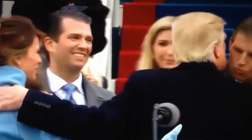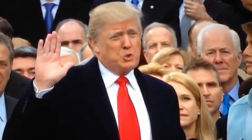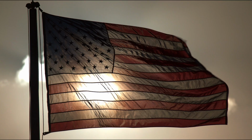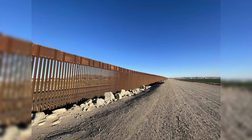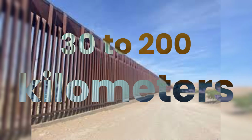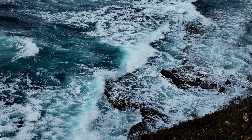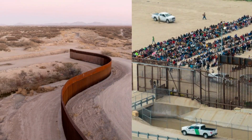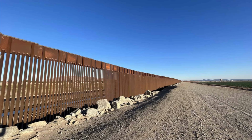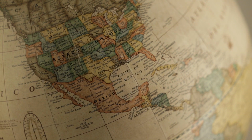When Donald Trump became president, he surprised the world with many things. But among all the debates and arguments, there was one massive project that got the entire country talking. A border wall stretching almost 3,200 kilometers, about the distance across the U.S. from Pacific Ocean in California to Atlantic coast in North Carolina, using tall steel posts nearly 30 feet high set deep in concrete, making the border feel like an almost unbreakable barrier.